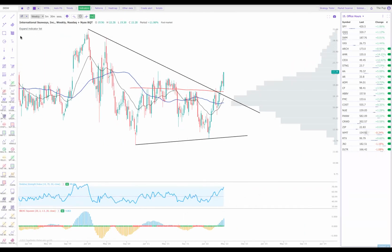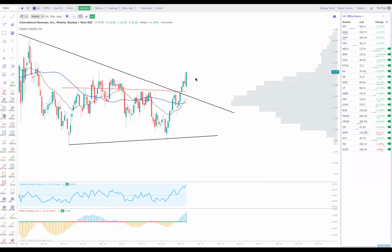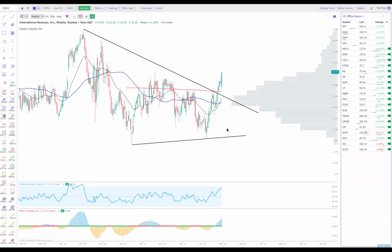So you got a nice squeeze setting up right here that fired. So that looks great. Squeeze momentum still has some room, so this can continue to go higher. Nice bullish engulfing candle here. A bullish engulfing candle closes over the high of the previous candle, and the low was lower than the low of the previous candle. So you get an engulfing candle, and we're closing at the top. That's a bullish engulfing, so that looks pretty good.